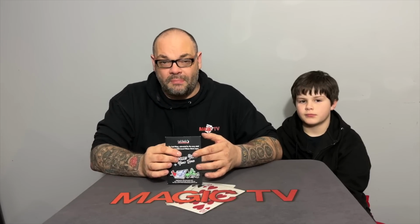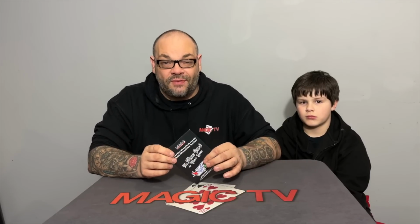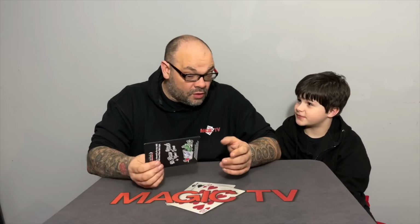I think there's a lot more that Mario does that's a lot better than this trick. So I'm not a big fan. I'm going to stick to the original card warp. I'm going to give this 40%. What about you? Same. 40%.